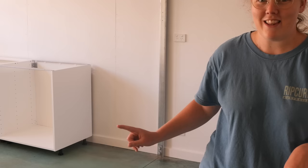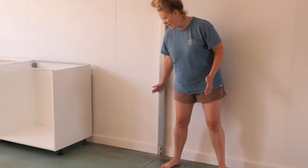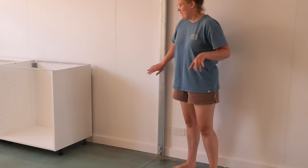That base cabinet's about to go in now. But I'm hoping I get my measurements correct so that the next one will slot in here. And then I'll have a more shallow one that will go around this and then it goes back to normal. You'll see what I mean in a second, but let's hope it fits in here and that my measurements are correct.